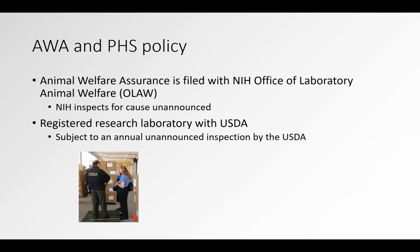Because Tulane receives grant dollars from the federal government, we're required to file what's called an animal welfare assurance with the NIH. This is basically a contract that says in exchange for this funding, we're going to follow the law. This is how we're going to do it as it applies to the animals. The NIH is allowed to come out and inspect us at any time unannounced. Tulane is also a registered research facility with the USDA, and the USDA does come out every year unannounced to inspect us. We actually had a surprise virtual visit from our USDA inspector yesterday. So that was an interesting way to go about things in the time of coronavirus.